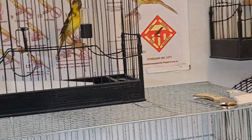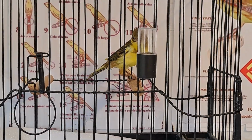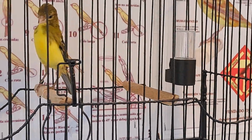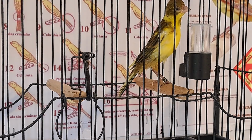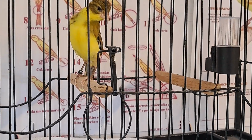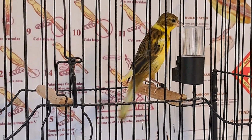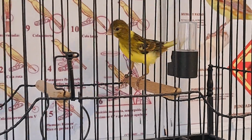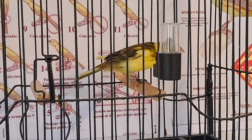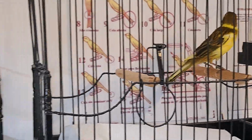So anyway, just a short one. Just thought I'd quickly show you a few of the birds out there. I'll get them back in their cages in a minute. I am very pleased with that one there. That's a nice bird. Lovely markings. It's got the variegated head, and then that break around the neck and round the back of the neck, and then a clear front. Yeah, lovely bird that.